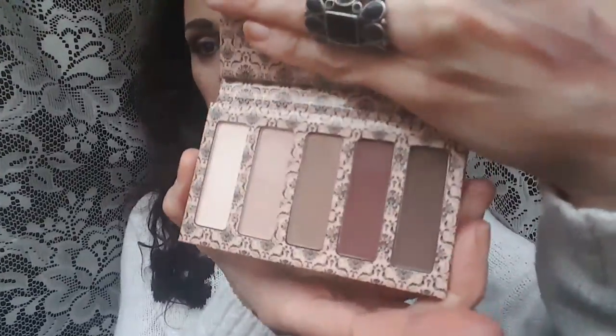This is what they look like. I love that cream champagne color right there. And of course, this is one of my favorite colors, the darker one. Look at that. It is just beautiful. It is a rich chocolatey, like a wine color. I have done a couple of really nice looks with this palette.